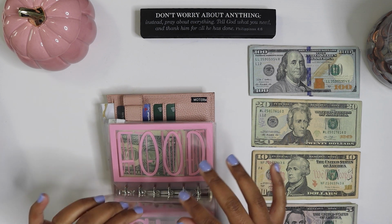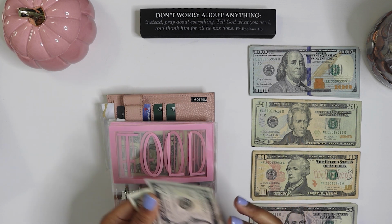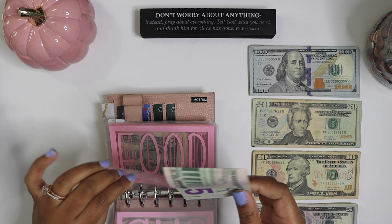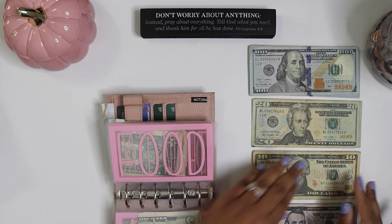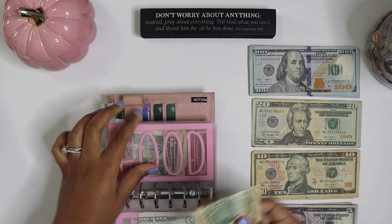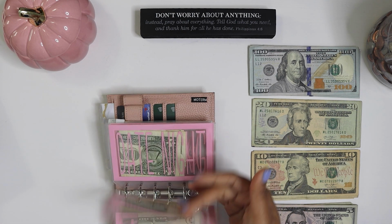Toll is not getting anything. It has $10. I haven't made any trips, so we're going to keep that in there. Food is getting $10. I don't really need to be even putting anything in here, but just in case I want to go to Dunkin' or something, we'll put that in there.